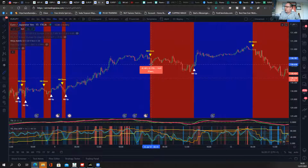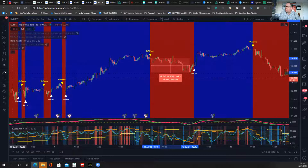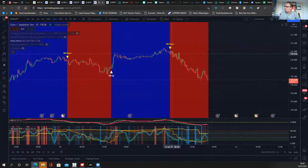This one here, I got in there, 14, down to there, 33, okay? So I could have got 32, 33 pips out of that one. I haven't even taken the best trades, have I? That one there, look, 23. This one here, 68, right? There's your potential, right?